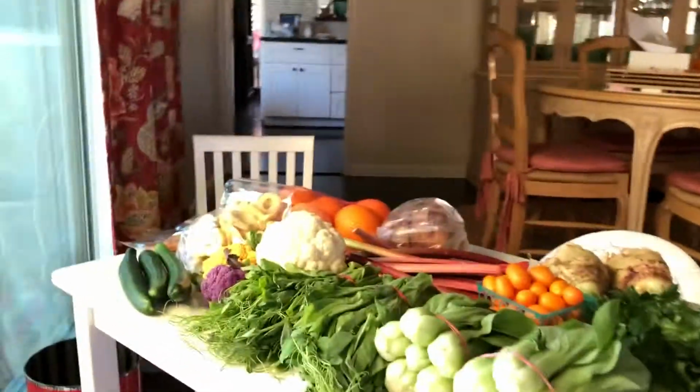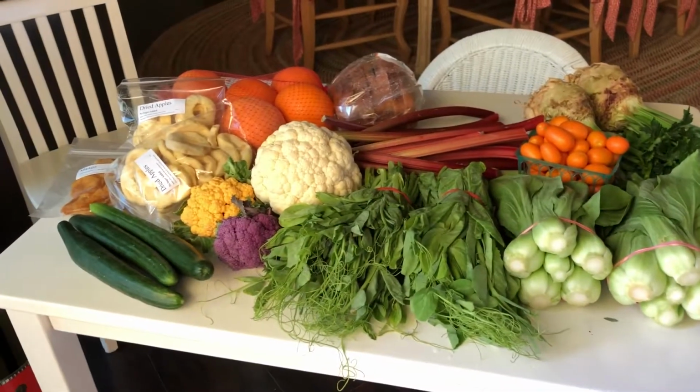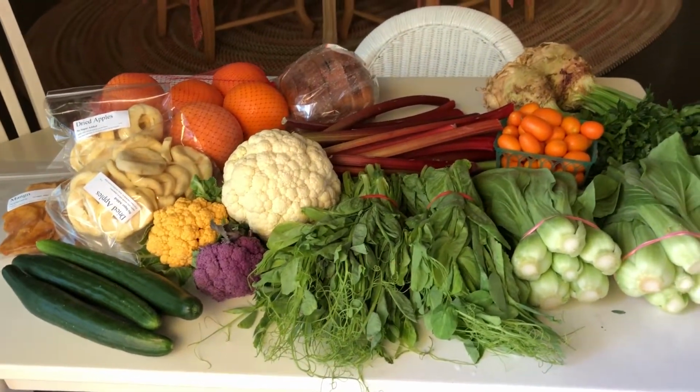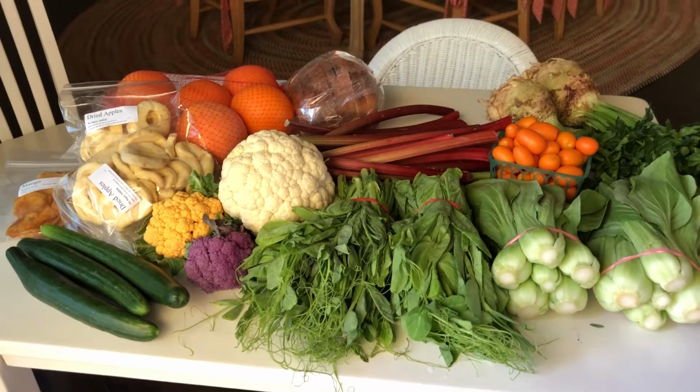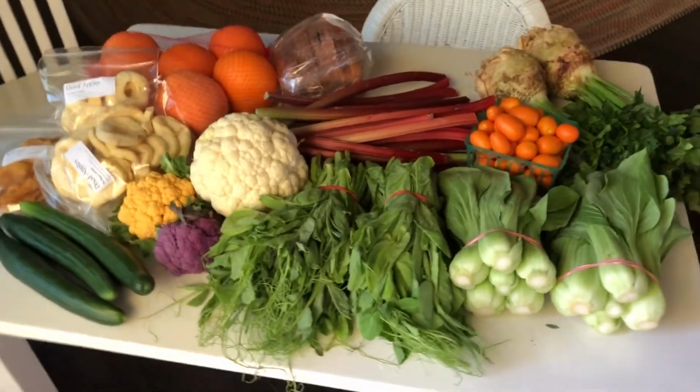I wanted to share my grocery haul with you today, and it's a gorgeous day in LA. So we went to the farmer's market. I'm going to show you a little bit of what we bought today. It's February, gorgeous weather in LA, and we returned to the market to buy some really special seasonal items that are either not available in our grocery store or that are a much better price at the farmer's market.